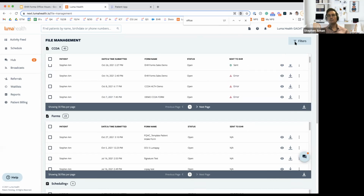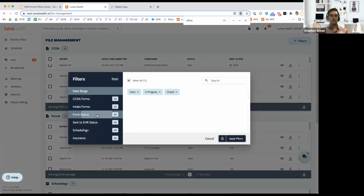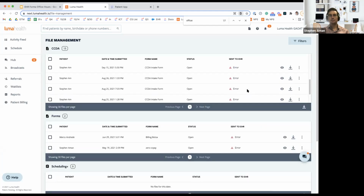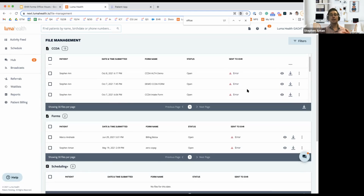And so you shouldn't see any errors, but if you do, just rest assured, you can always come in here. You can in fact filter by the sent to EHR status error, and you'll go ahead and see all of those right here. And then you would, in that case, follow up with the patient. You have some kind of fixes to do, remediation steps. But typically the hope is you would simply just see these being sent and then showing up in your EHR for your clinician to approve of the changes.